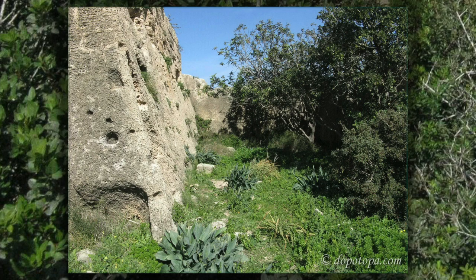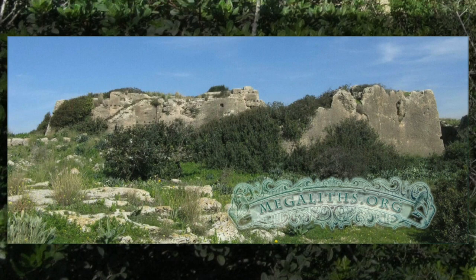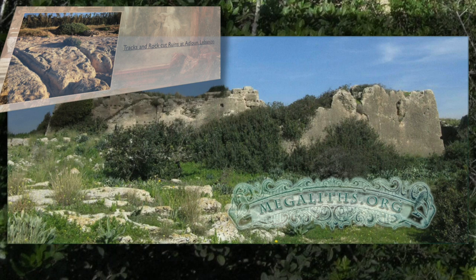And the similarities don't stop there. These walls are not the only connection between Israel and Malta. The presence of vehicle tracks and rock-cut roads can also be found. If you'd like to learn more, there is an interactive map with all the vehicle tracks of that region on megaliths.org. In fact, just recently some tracks were added that come from near that region, Lebanon, and plenty from Israel. Actually, the whole region of Asia Minor, they are just everywhere.